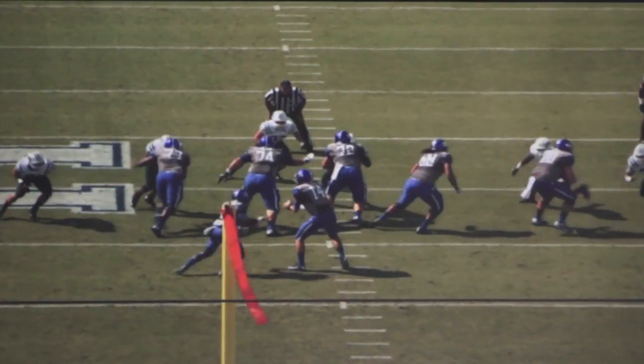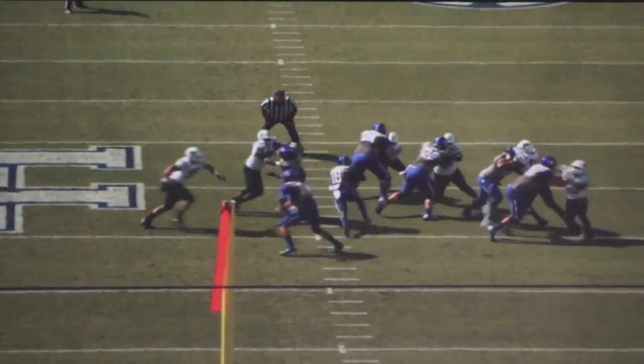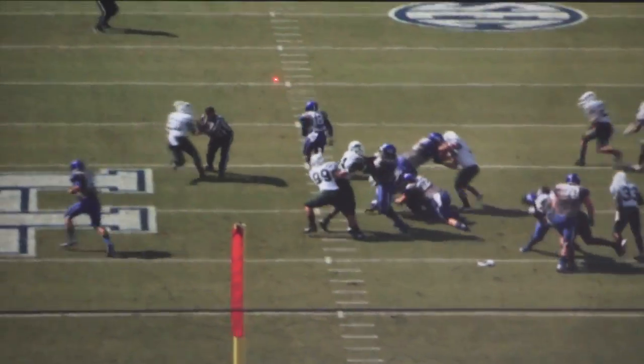Stanley does a great job. We get movement. Recognize how we don't have any penetration. We get movement here. Stanley does a great job pressing the heels of the O-line and cutting up the middle for a big play. And here's the last one I wanted to show you.